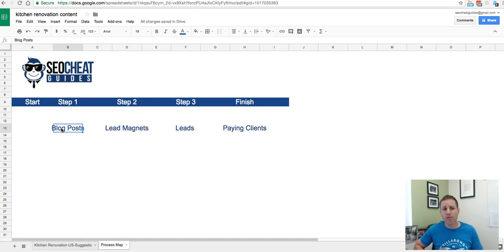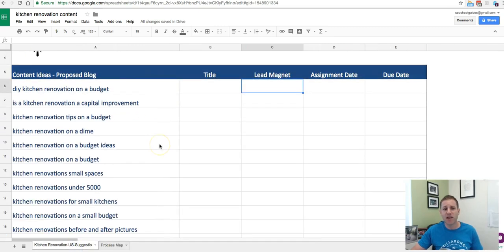And if you walk them through these blog posts to a lead magnet that captures leads and gets them their ultimate goal of paying clients, it's a high likelihood you're going to make a sale. And on cold traffic, where you're sending this to somebody that's not an existing client, you're basically sending them a list of ideas for content that they can create.